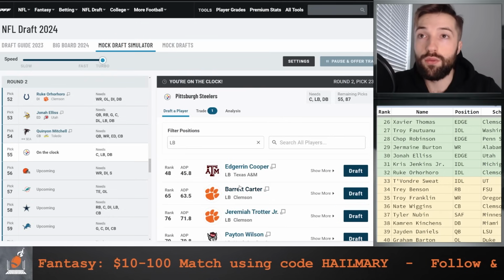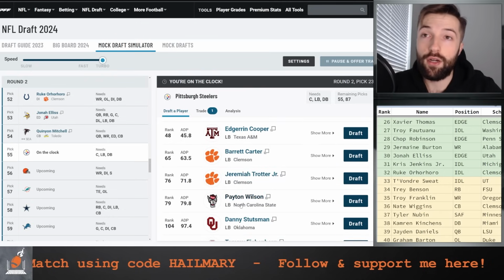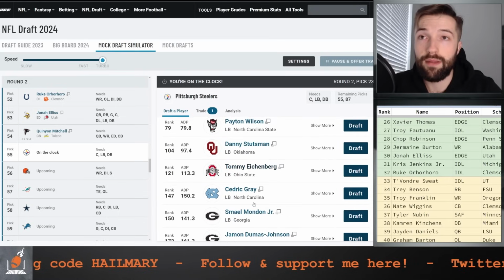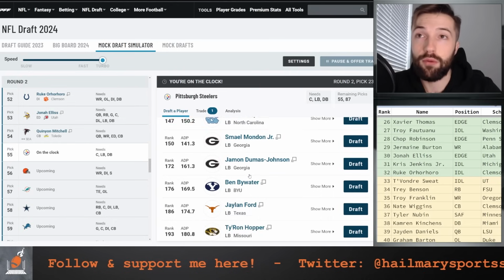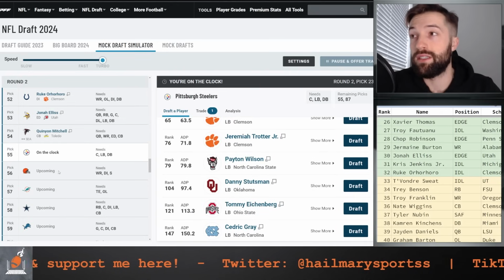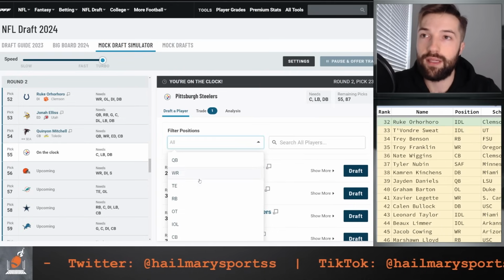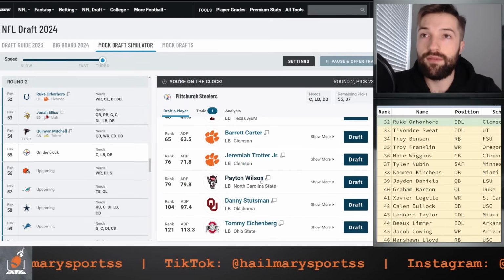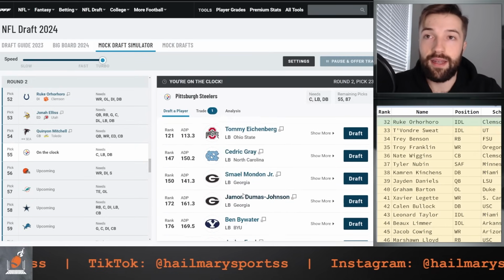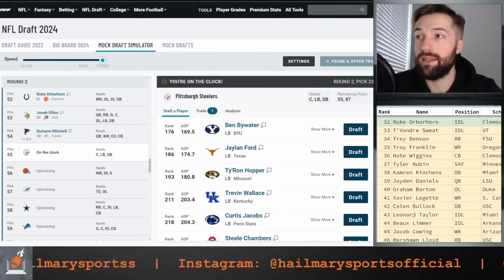However, I do want to also look at the linebackers because we do need linebackers. We could target Peyton Wilson in the 3rd round. I think that'd be a very smart move. Although, because I love him so much, I doubt he will be there. Curtis Jacobs is a beast too. Looking at my linebacker rankings, essentially, we have Peyton Wilson, Danny Stutzman, and Curtis Jacobs just all tied up right into this range.